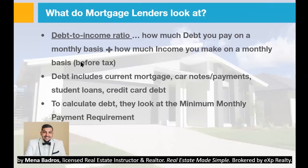The very first thing they look at, or one of the most important things they look at, is called your DTI, or debt to income ratio, which basically means how much debt you pay on a monthly basis divided by how much income you make on a monthly basis. So they look at what debt you have going out each month and what income you have coming in each month. And your debt includes things like a current mortgage if you currently have a home. It includes car notes or car payments that you're making. It includes student loans and also credit card debt, as well as maybe any medical bills or any other debt that you have.